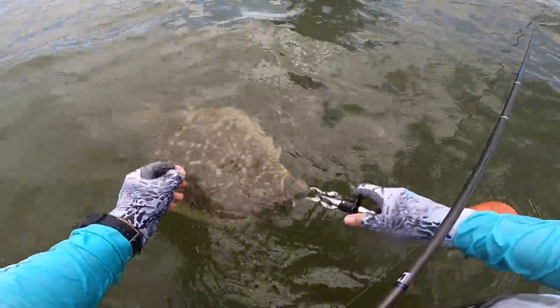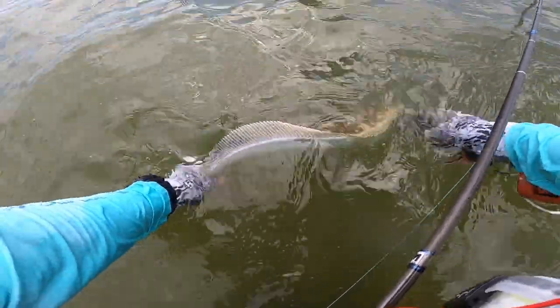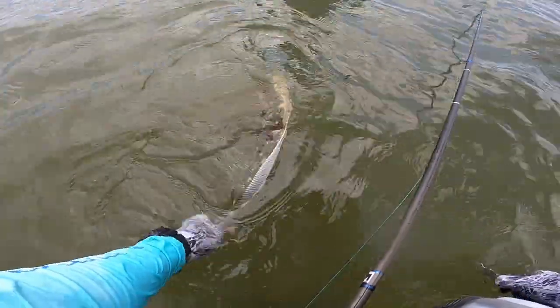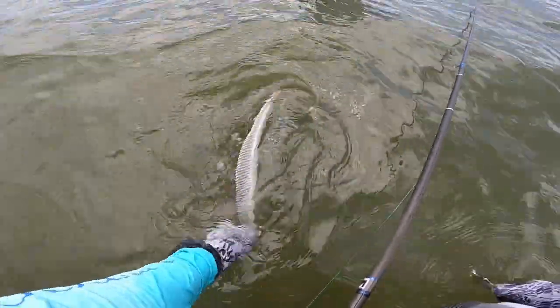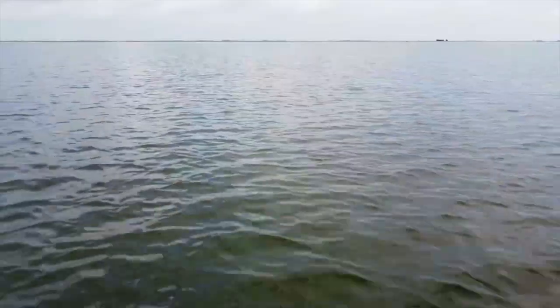So here he goes. Make sure you revive them side to side, front and back. Release the bogus, grab hold of that tail. And when he's ready to go, he's gonna go. Look at that fish. There he goes. All right, cool.